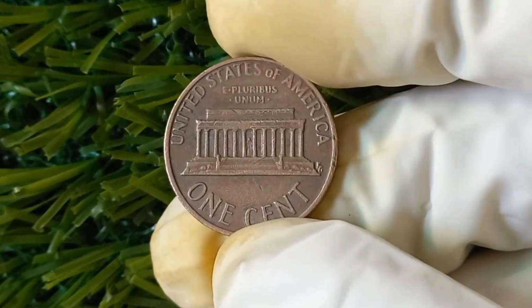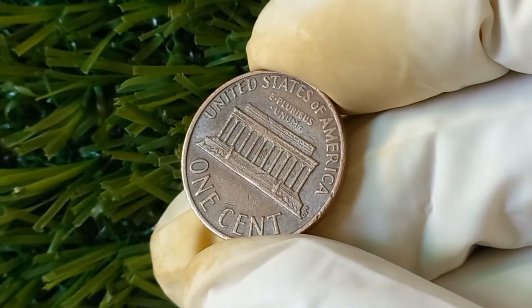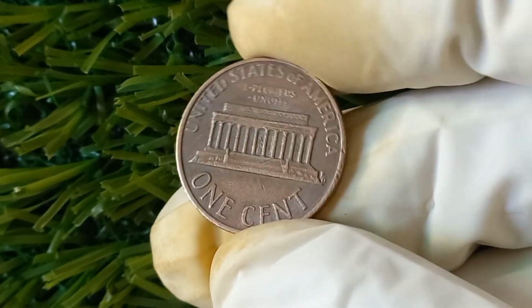If your 1973 penny was struck on a different type of metal or has a weird coloration, it might be a 1 in a million find, literally.